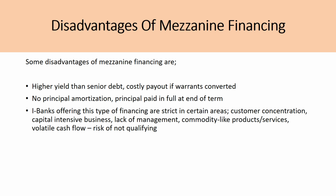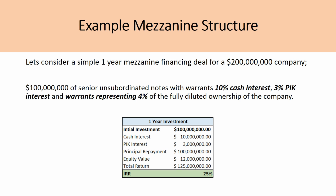So customer concentration, capital-intensive businesses, a lack of management, commodity-like products or services with low barriers to entry, volatile cash flows. These are all types of risks that will not qualify you for mezzanine financing. So you really need to have a decently strong business for these type of investors to be so flexible with you. Okay? So now I just have two final examples and the video is done.